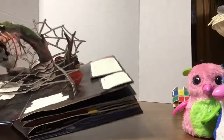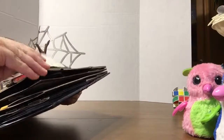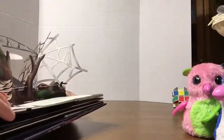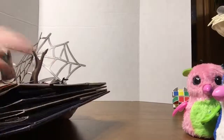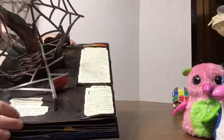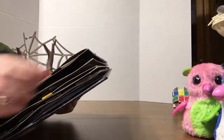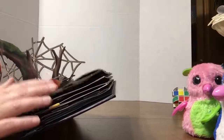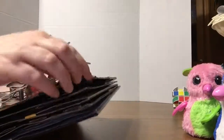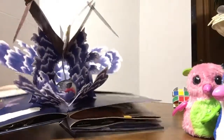But the cool thing is, it's not just all that. Plus, these have little pop-ups too. Like, look, see, there's a spider there. I don't really want to open up the little ones just because doing it this end is kind of hard. But the cool thing about this book is it gives you facts about the different spiders and talks about them. And I think a lot of these animals in this book are endangered. So it's a really educational type of thing. And look, it's the eagle.